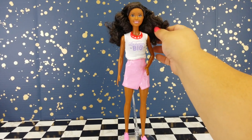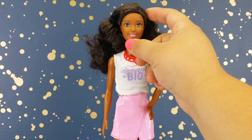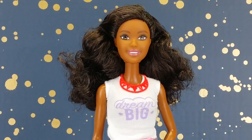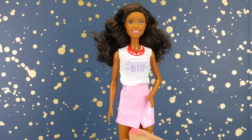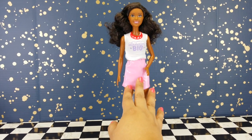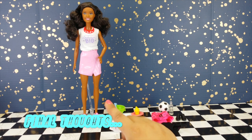Taking a closer look at the Barbie, she's got curly hair, somewhat curly. She's got it held back in a half ponytail on the side, wearing a red necklace and this cute shirt that says Dream Big. She's wearing a pink faux leather skirt that has pink stitching all around it. I think it's absolutely cute, and it reminds you a lot of the red faux leather skirts that we've seen other Barbies have.